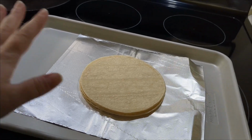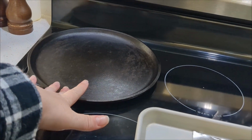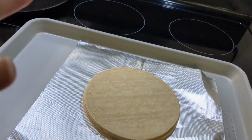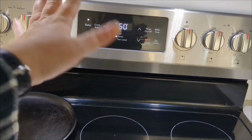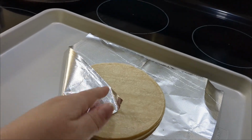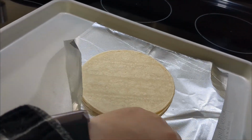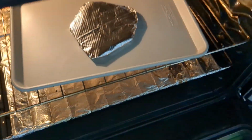Since we're making tortillas tonight, I have this package of corn tortillas. And to make pliable tortillas, the best way I've made it is putting it in a cast iron, but I'm tired and today's a really busy day. So 350 oven for about 12 or 15 minutes. Just take 5 or 6 tortillas, wrap them up into a little packet, throw them in the oven, like I said, for about 12 to 15 minutes. If you need more tortillas, make more packets.